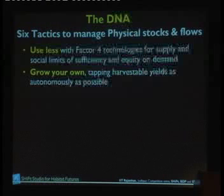So you have to tap harvestable yields as autonomously as possible. You have to build two-way networks. Every producer and every consumer, there is really no difference in the world of the future. It's already beginning to happen in the world of energy, that you have producers as low as 800 watts feeding into the Tamil Nadu grid. This is a case I know in Auroville, for example, officially.